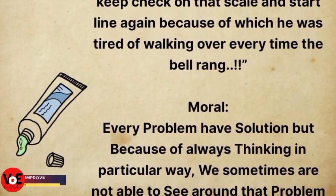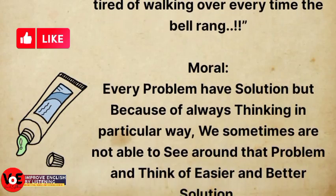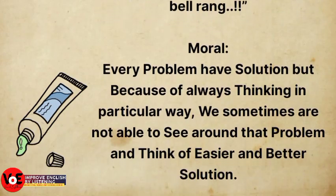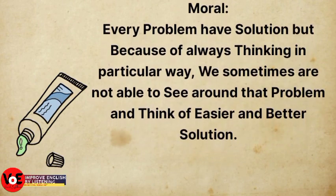Moral: every problem has a solution, but because of always thinking in a particular way, we sometimes are not able to see around that problem and think of an easier and better solution.